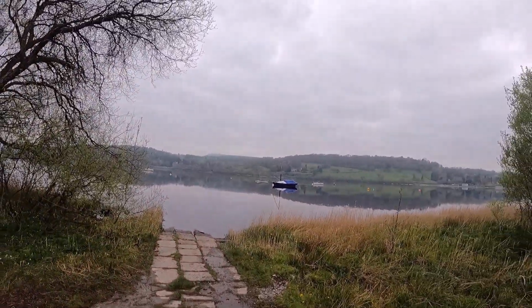That's why I come down here, when the only thing you can hear is the chirping of birds and the wind in the trees. It's just so cleansing to the soul. Anyway, we're down at the lake and there is no wind.